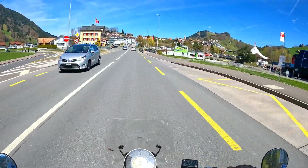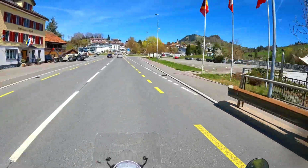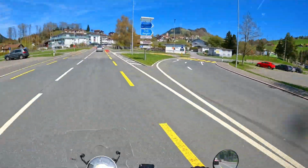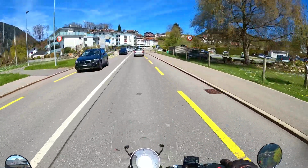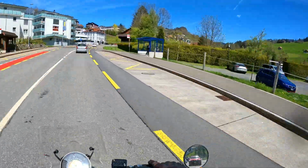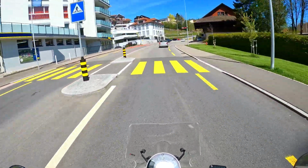We are now in Sattel, a cute little mountain town on top of a shoulder, and on my right you can take the cable car all the way up the mountain. It's a great family destination, also with smaller kids. You have some great hikes up there, cute playgrounds.